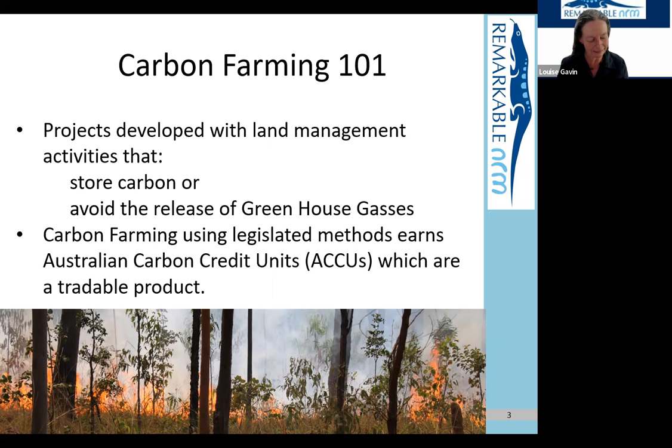Like anything in primary production, you can work all this out yourself, you can learn it all, you can have all the information and do all of this yourself, or you can pay someone else who has the specialist knowledge. There are carbon service providers within the industry that can give you that information and can help you out.